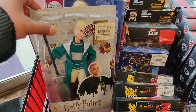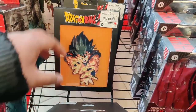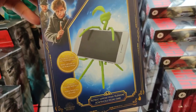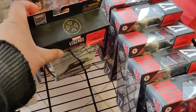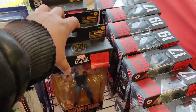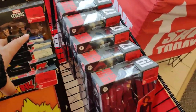Yeah. We got Malfoy, $34.39. A couple of Dragon Ball Z. I don't know what these are. Coasters? Crimes of Grindelwald. It's a Bowtruckle phone holder. That's neat. Oh, wow. Wolverine's down to $20.69 now. It's been a while since we've seen that. Not bad. If anybody's looking for that, they got three of them here. It's not a bad price.